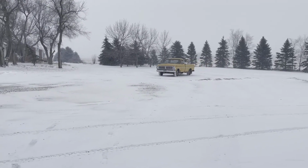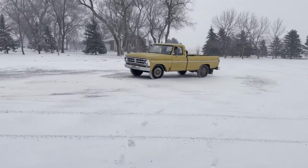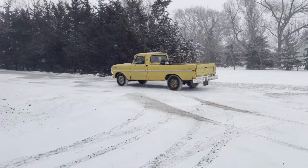There she goes, running for the first time in decades. And I think she looks pretty good in the snow. There's lots more that can be done, that will be done, many more projects for this truck.